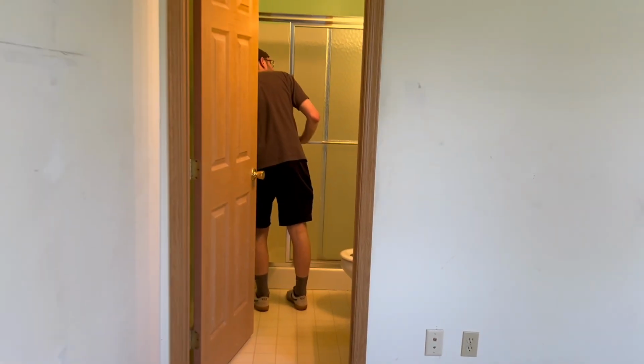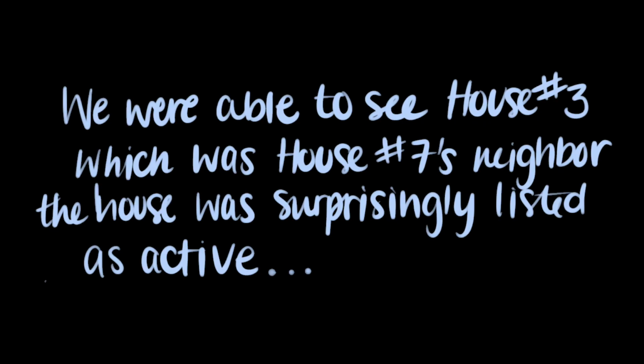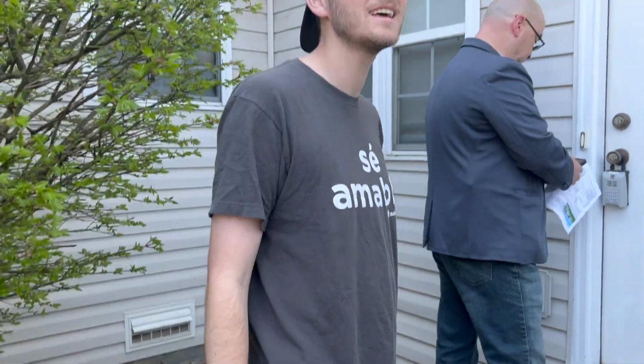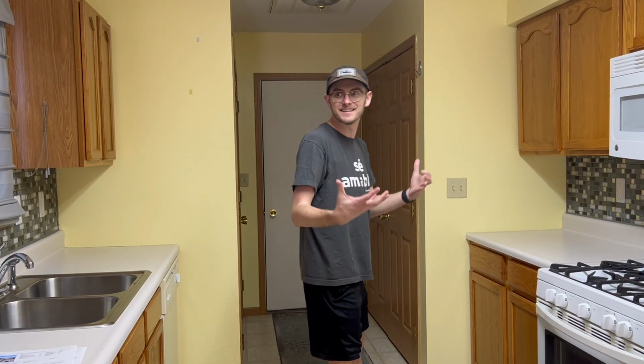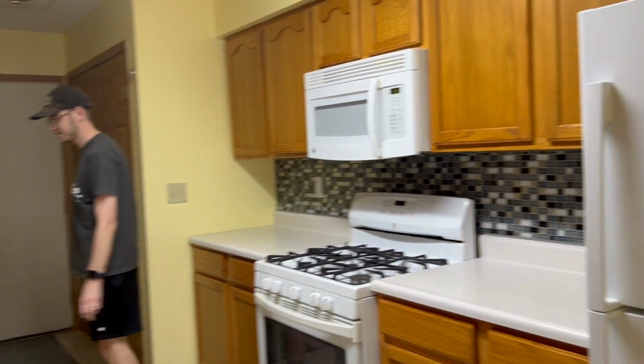How's it looking in there? I like this little entry. Yeah, very nice. I like this one. A lot more counter space in this one. Yes, yeah. I like the backsplash. Mm-hmm.